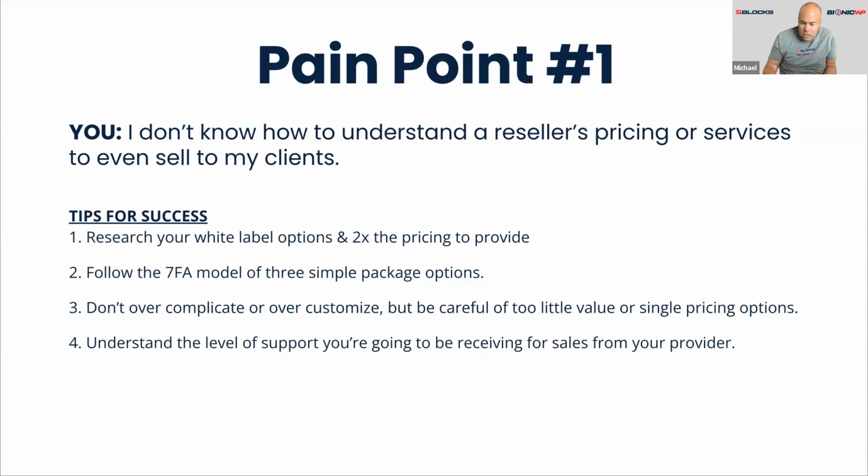And in the agency world, anywhere from 20 to 50% is pretty good. Obviously, you're going to have some costs with your sales and things like that, so maybe you end up around 40. That's obviously really good for a business, right? We always say, hey, follow the 7FA model with its 3 pricing packages. That's how we help support in this space.